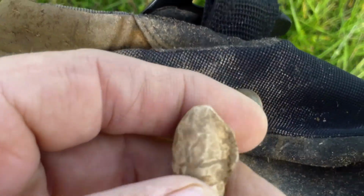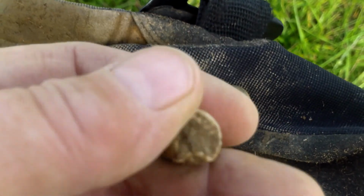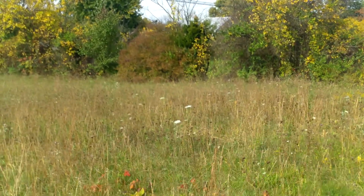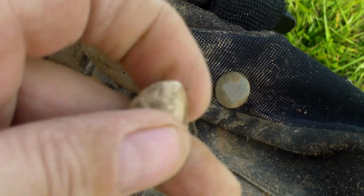I didn't film this one. Just a fired Sharps. Pretty nice bullet, but it is fired, and it was over next to the tree line. Bunch of trash. I'm trying to avoid the trash a little bit today because I don't have a lot of time to dig, so I'm moving pretty quick. But I just did get a nice brass flat button.